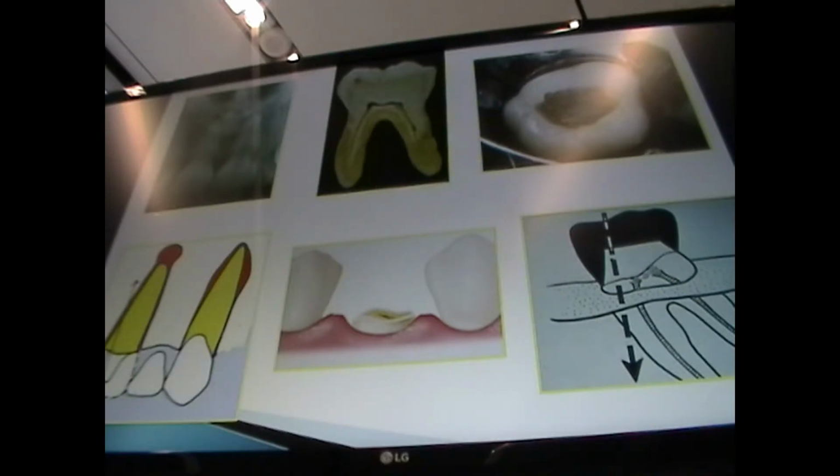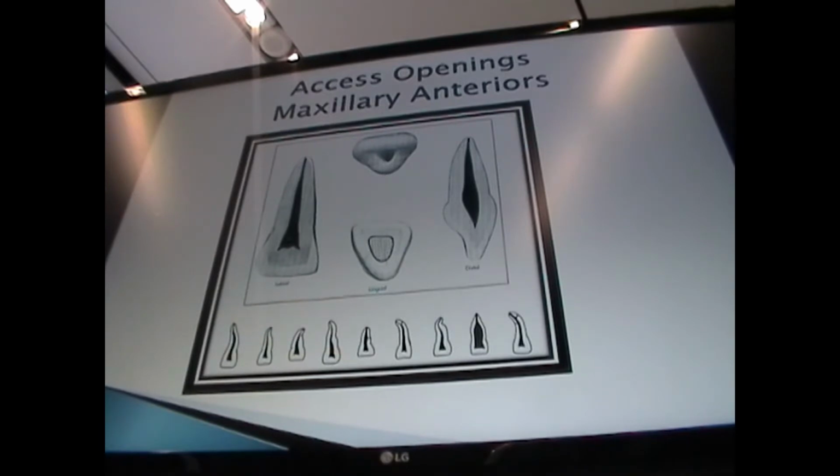So it's very easy to perf these teeth. Very easy. Even I could perf them, okay? So I'm not infallible. Anyone can. We talked about access opening for all these teeth. You should know the shapes. I don't remember how many questions are on access, but there are some.